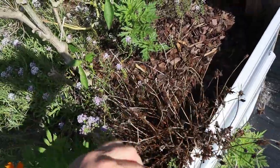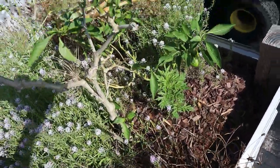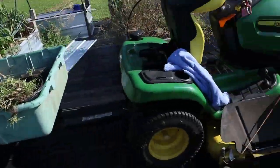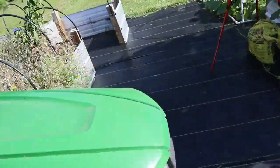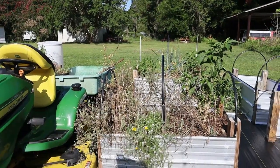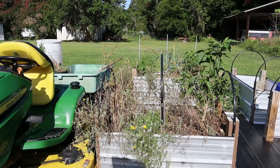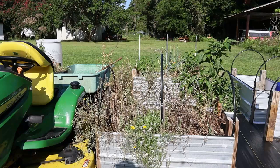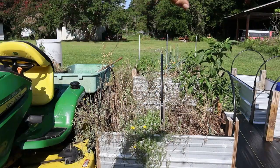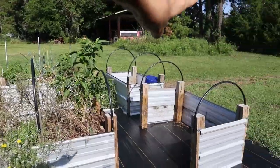And just scatter the seeds along with this dill. So it's just too hot for me out here, but I'm gonna hurry up and get this done. It is extremely hot out here. I hope my camera doesn't overheat, but I'll get done what I can. I'm just gonna throw it all in the back of the wagon and then throw it out here in my compost pile, which is right over here.